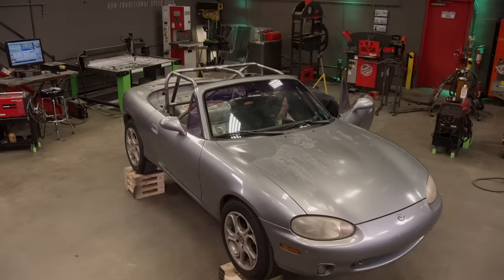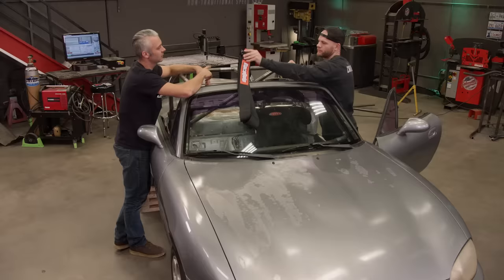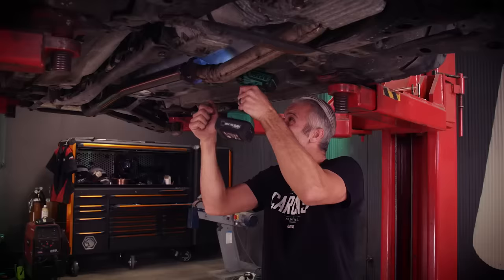Dude, that cage looks great. Thanks. Got a couple more things to weld up and then get the harnesses in it. We'll be ready to move on. Yeah, you go ahead and slam them in. We'll get it off of these blocks here and then over on the hoist and keep rolling. We'll take the next steps, turning our Mazda into a track titan.